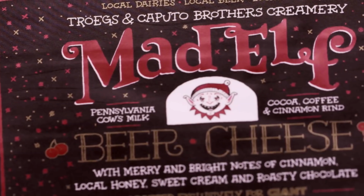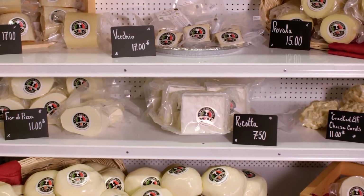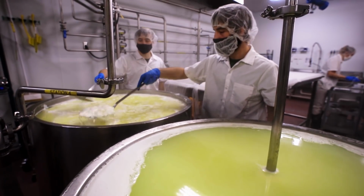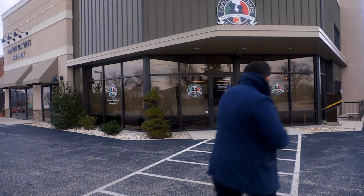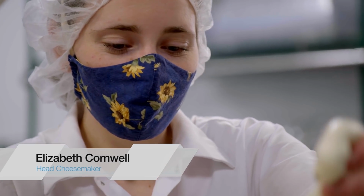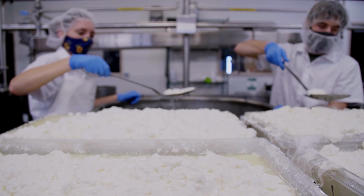And though they deliver all this cheese to each of the 50 states, they still stay true to their traditional Italian techniques. And most of that is done by hand. So I figure that this is the perfect place for some real deal, step-by-step, hands-on instruction in how cheese is made. I'm excited to get started. I'm getting hungry. Elizabeth, the head cheesemaker for Caputo Brothers, is going to show us how to make their traditional Italian fresh mozzarella.